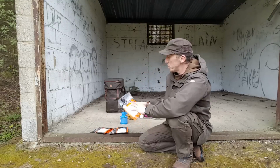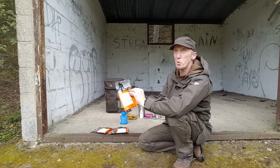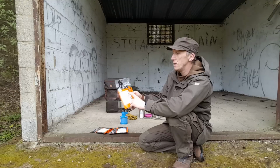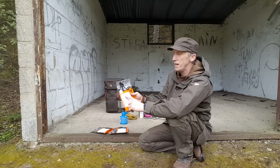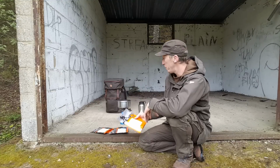They do these meals, like the main meals, in 2 sizes generally. You've got a smaller size meal, which can be 450 to 600 kilocalories, depending on the size. I tend to go for the high energy range, so this beef and potato hot pot is 800 kilocalories. Brilliant, trust me, it will fill you up, properly fill you up.